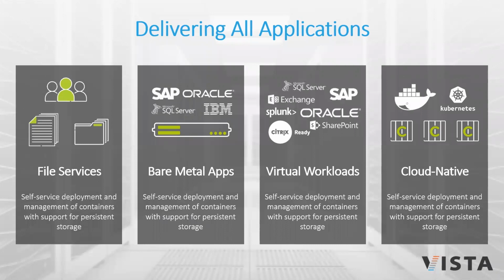When you look at Nutanix, you can see pretty much from the slide that you can run just about any application on Nutanix. I'm going to go on the slide from left to right here. Network attached storage appliances have been a great solution for file server deployments, but unfortunately they can be complex to set up and operate and can potentially require some specialized skills.